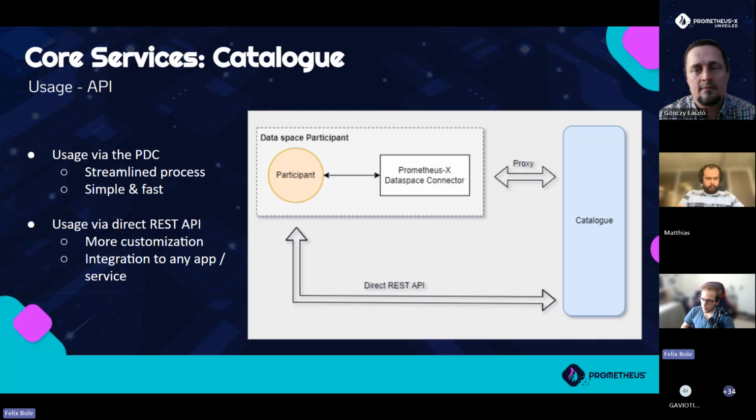As it is a REST API, it's a pretty direct and standard way to communicate with it. A participant usually will have a Prometheus-X dataspace connection to communicate with the Prometheus-X services. There are two ways to communicate with it via API. One is through the dataspace connector, which proposes a lot of predefined and ready-to-use proxy connections to the different infrastructure services for the most used features. But as it's also a REST API, a participant will have some keys and credentials to communicate directly via the REST API to make some additional integrations if needed.